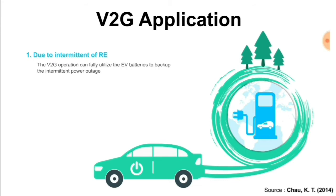Firstly, since renewable power generations such as wind power and solar power are intermittent in nature, the use of standby generators to back up the intermittent power outage is expensive, inefficient, and sluggish. Although the battery energy storage system can perform the desired efficient and fast backup, it is too expensive and bulky. The V2G operation can fully utilize the EV batteries to back up the intermittent power outage.